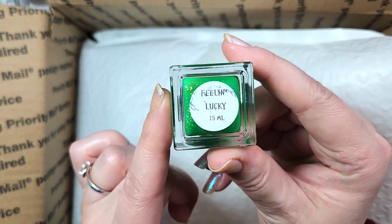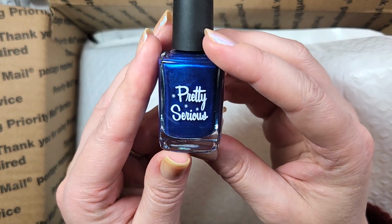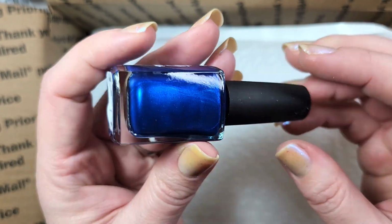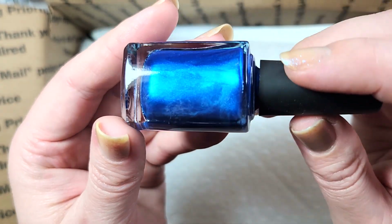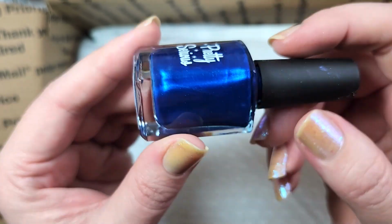That was Night Owl Lacquer's Feelin' Lucky. Next up, we've got one from Pretty Serious. This one is called Badlands Bandit, and this is another brand that I don't have too many from. I don't remember if this one was a UK brand or not.